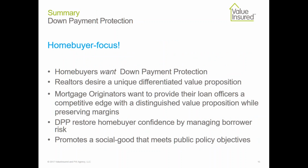So finally, this is a product that home buyers want. Realtors want it. We know we've had tremendous success in the channel to date. We've had many relationships that we're able to develop with realtors because they had people who didn't want to talk to them before, now welcome them in. We're restoring confidence in home buying, especially in a market where prices in some markets are very overheated and people are concerned.